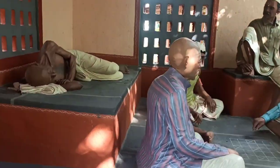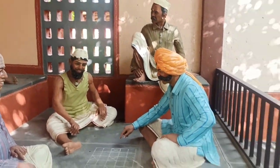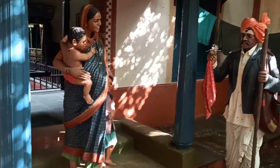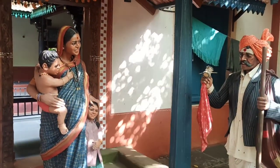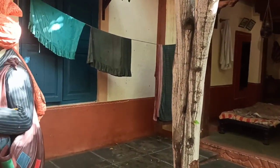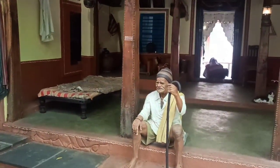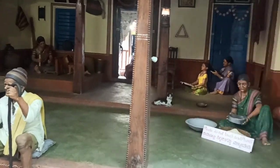As you can see, an old person is sleeping and some people are playing chakkabara, and here is a woman carrying her child, and here we call this man a budbudke. People used to believe that whatever he told, and he used to predict the future, they used to believe that it was true. And this is all about this place, and now I'll let you enjoy the view.